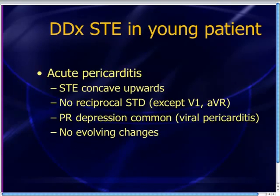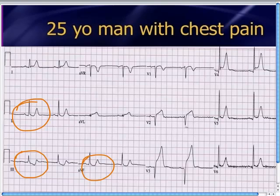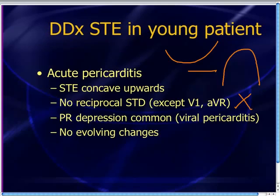What about acute pericarditis? Well, pericarditis, just like early repolarization, is only allowed to have ST elevation that's concave upwards. It shouldn't be horizontal. It shouldn't be tombstone-like. You are allowed to have some reciprocal ST depression in lead V1 and aVR, but just like early repol, you shouldn't have any reciprocal ST depression really in any of the other leads. And once again, going back to the original 12-lead EKG, there is that ST depression in 2, 3, and aVF, and for all intents and purposes, that pretty much rules out pericarditis. Okay, so let's get rid of pericarditis from this list as well.